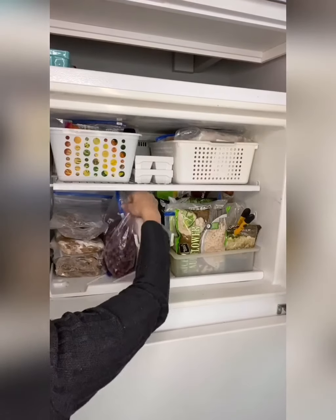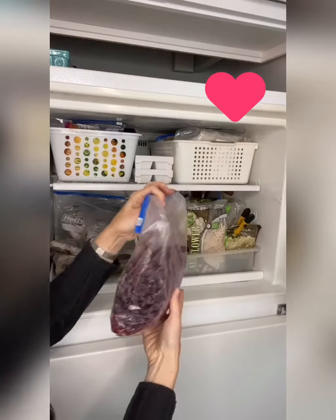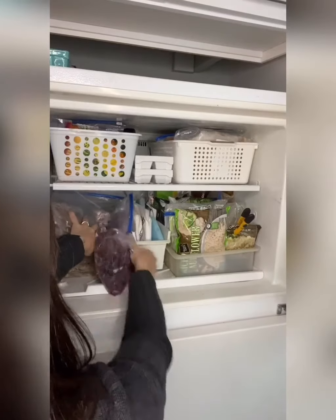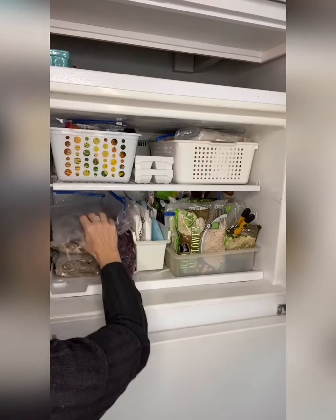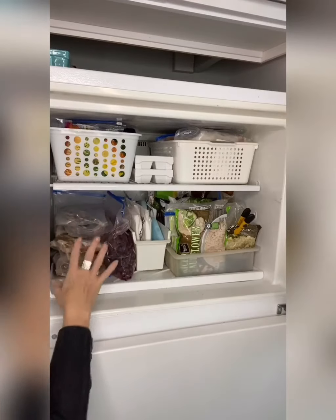This is my blueberries because we are a blueberry obsessed family and there's no way we could fit them in the fruit bin. But the rest of what's in here is simply prepared foods. So these are all foods that I can just pull out, throw in the fridge to defrost. These are all things that are already prepared.